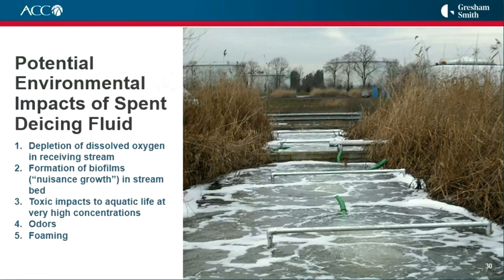If the dissolved oxygen drops below certain levels, which for most states the standards are in the 4 to 5 milligram per liter range, it can then impact the aquatic life in the stream. And so virtually every state has standards for the minimum dissolved oxygen concentration in streams.